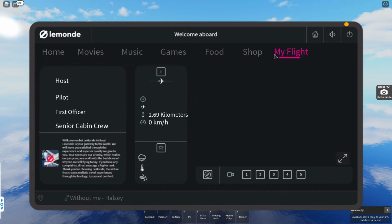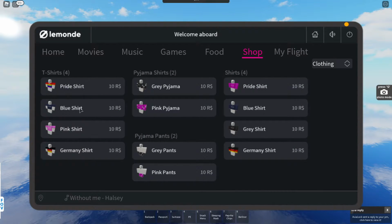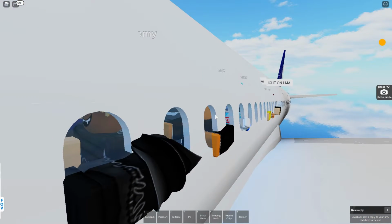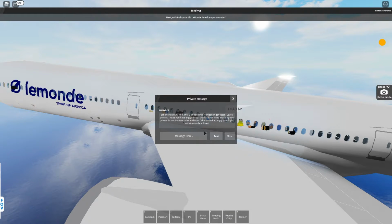The shop, again, there's plenty of stuff in the shop, however, none of it appears to be purchasable. And under my flight, there are the cameras that were seen earlier. So you've just got cameras 1, 2, 3, and 4. But overall, pretty impressive in-flight entertainment system. A few little bugs, but pretty good.